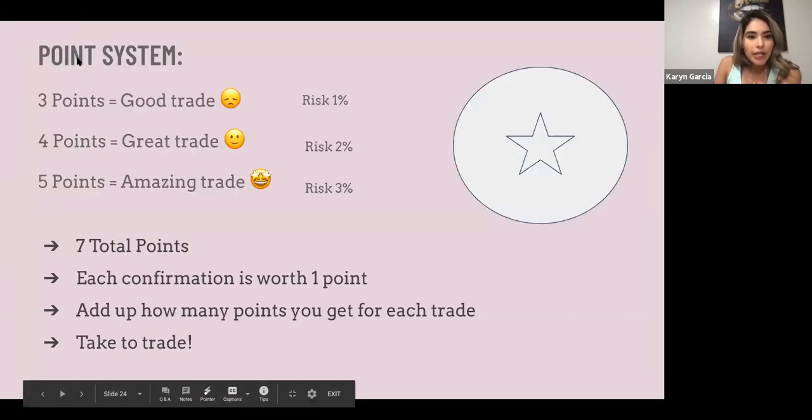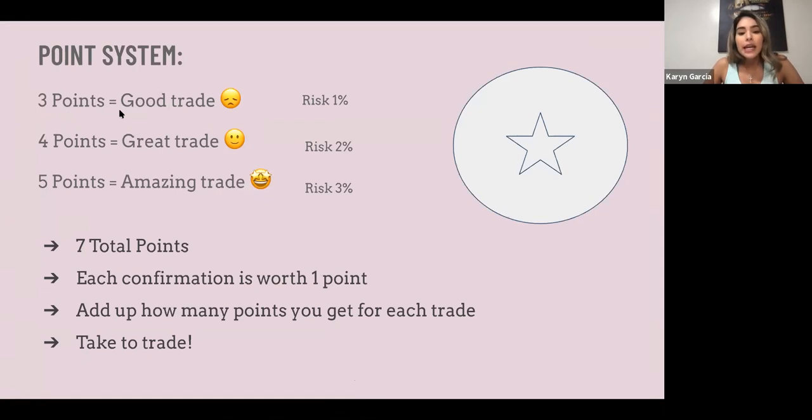All right, perfect. So of your confirmations, 3 points. So 3 confirmations is a good trade. If you want to get into this trade, you would risk 1% of your account. So in an example of a $100 account, I know Mandi hates numbers, but what's 1% of $100? $1, exactly. So if you have a 3-point confirmation, you would go in with 1% of your account. 4 points is a great trade. So you would go in with 2% of your account, which is $2. 5 points is an amazing trade. You can go in for 3% feeling confident.